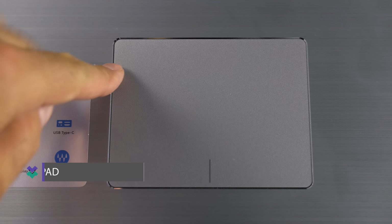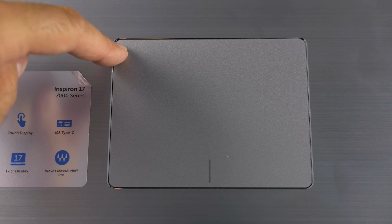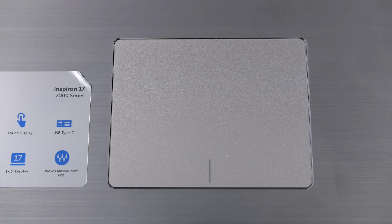Just below lies the spacious touchpad with lots of room to move your fingers around. It's not made out of glass, but surprisingly does a great job with accuracy. It feels a little rough to the touch, but it registered my movements fine along with any touch-related gestures.